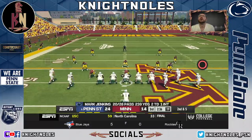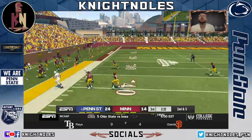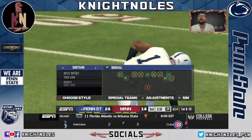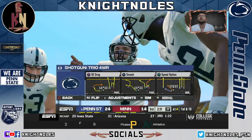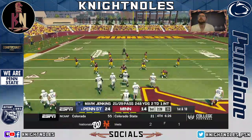In the shotgun with 5 wideouts. Nice catch there before he stepped out of bounds. I credit the quarterback on that pass. He made a great read and delivered a very nice pass for the first down. First down, 10 yards to go. Ball on the 41-yard line.